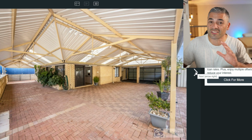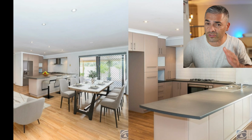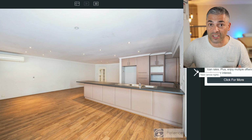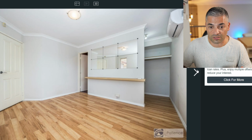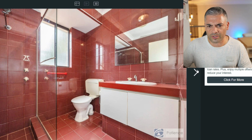You could do a lot of entertaining in this outdoor area. I think they've added all the appliances in with CGI, so this one's ready to move into. Kitchen looks tidy enough. It is a really big area, especially by UK standards. One of the bedrooms. I think this one could be the master bedroom. Ooh, that bathroom looks like it needs a bit of updating.